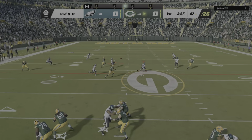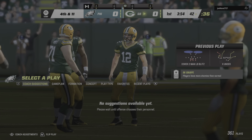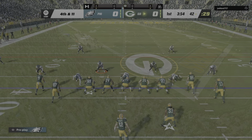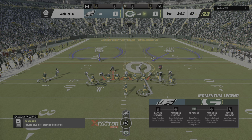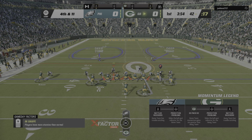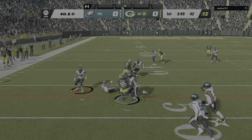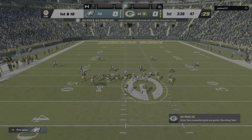Rodgers going to throw. And that will be incomplete. Nice back-to-back plays defensively. They're stacking momentum now. 1 incompletion, 2 incompletion. They're going for more. Rodgers going to go on 4th down. Throw complete to the tight end, Tunyon. And he is going to have a Packers first down as they wind up with a gain of 11 there on 4th down.